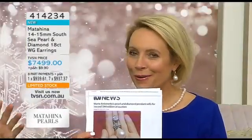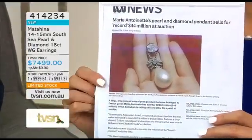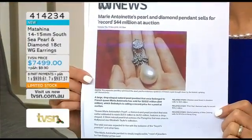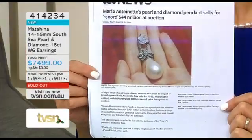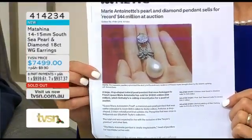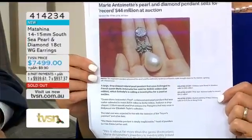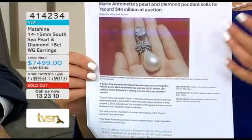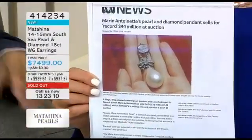It went for $44 million because it was Marie Antoinette's, and it's a beautiful, large, natural pearl. In the regular trade, it would be about £1 million, because it is rare and big and special. But in the grand scheme of things, with that auction, it was 44 million Australian dollars. So there you go. Oh my God. So about $1 million is the actual value if we found a pearl like that now, dealer to dealer in the trade.